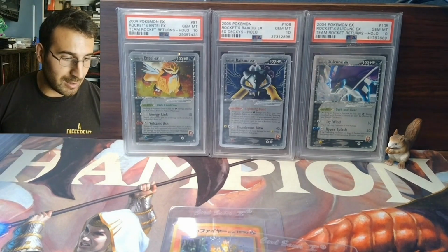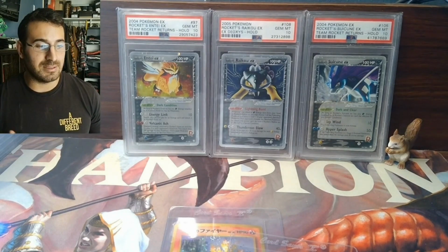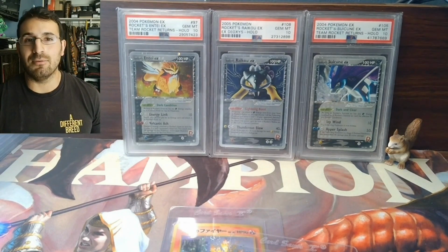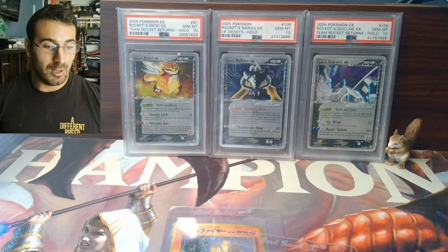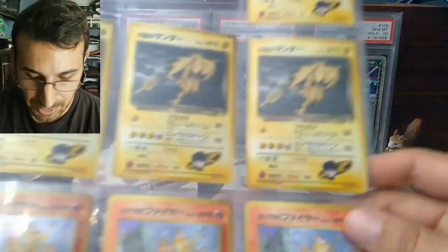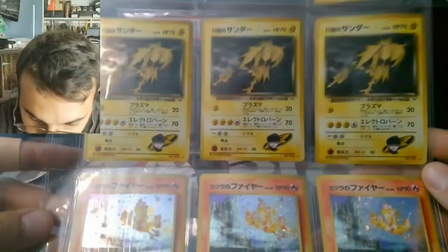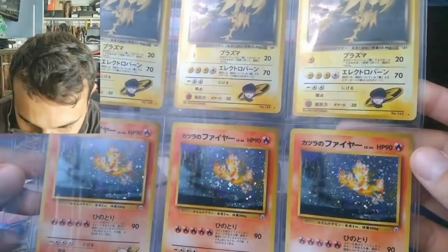So that's just kind of the story and the history about why I decided to buy these, and kind of what was out there from this individual. And hopefully the rest of the deals coming forward we'll finalize it, and I'll have more cards to show you guys in the future. But yeah, so this is Rocket's Zapdos and Blaine's Moltres.